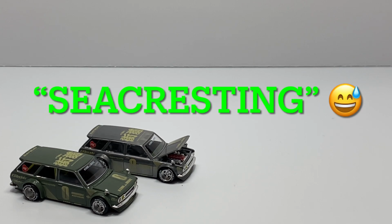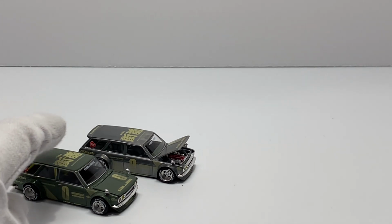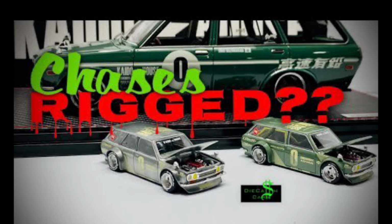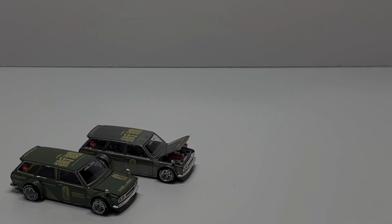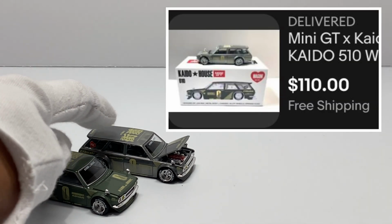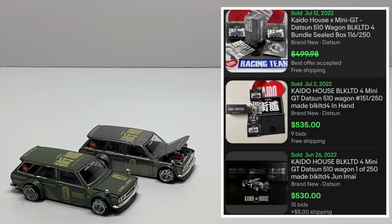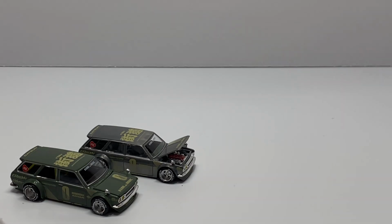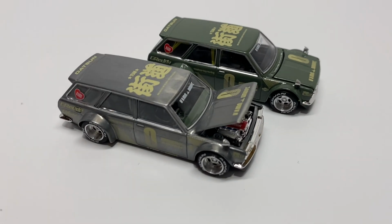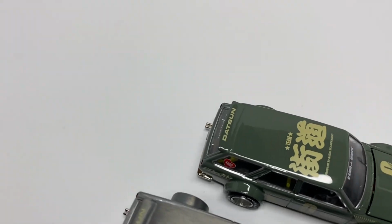Well, before I jump to that, let me just give you guys a little bit of background. So you guys know that I produced a video talking about the Kaido House Mini GT Datsun 510 wagons. You guys know that I bought the olive green because that more closely resembles Junimai's actual Datsun 510 in real life. And then I had to pony up the $100 in order to get the raw version of that. So it only makes sense if I had purchased the Black Limited number 4, which is a limited production model of this car, limited to 250 pieces off of the Kaido House website. The only thing is that I missed the drop. I was there, I was present, but I was not able to get the car in my cart and check out before it sold out.